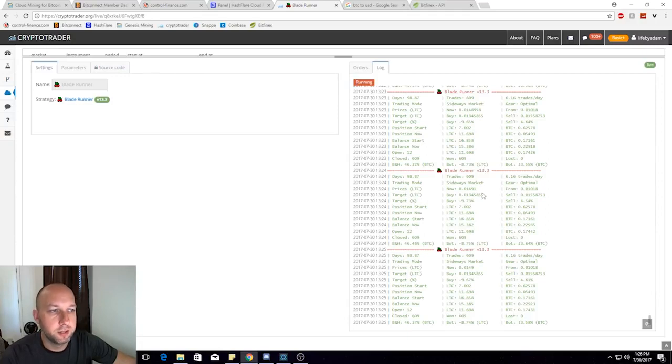Over here on the right, you have the log. It updates every few seconds, maybe every second. It just depends on how often there's a change. It'll do an update over here on the right, and you can see a lot of information as far as how many trades it's made since it's been running. And you can see balance information, like right now there are 12 open orders to buy Litecoin totaling 11.698.